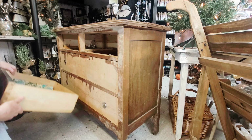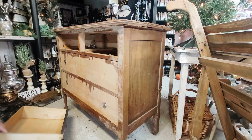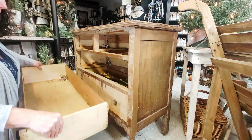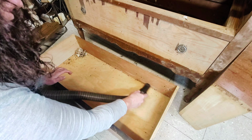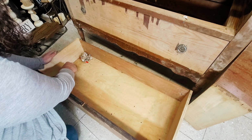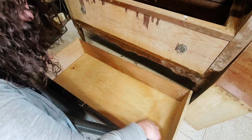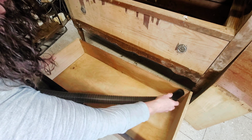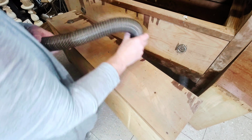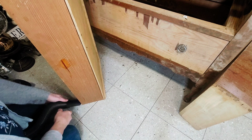So I started by taking out the drawers one at a time and vacuuming all of the yuck out of them. As you can imagine, there were mouse turds and actually a couple mouse nests. You can see the one there in the corner. So it was pretty nasty, did not smell good. I definitely washed my hands really well when I was done with this process to make sure I didn't pick up any random diseases or anything, but I just vacuumed every inch of this whole dresser.